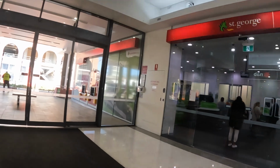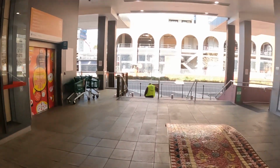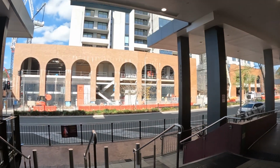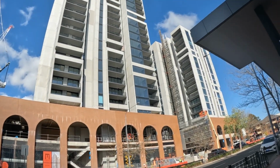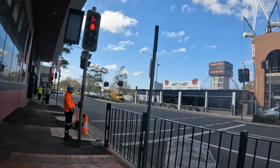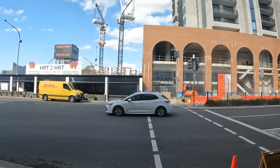Man, wow, so the banks these days, it's crazy. And here we are, guys. So as you can see, it's a lot going on here. Come down on the street level and take a closer look. All the building going on around.